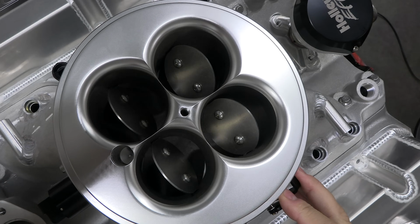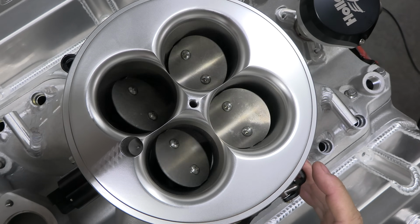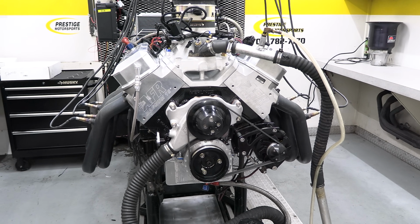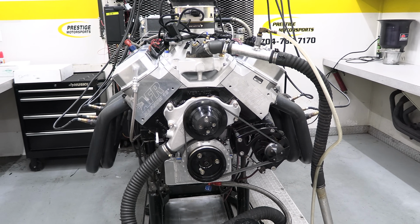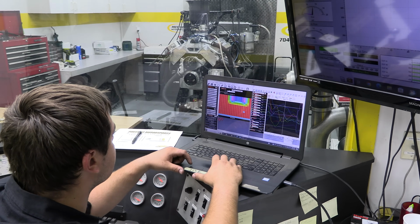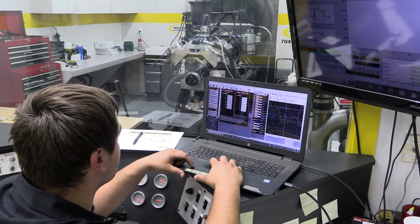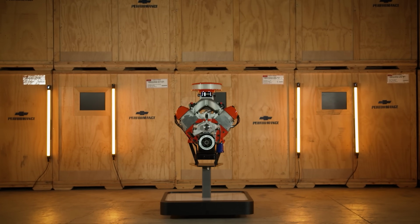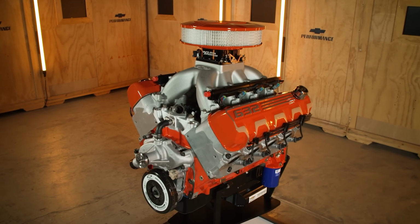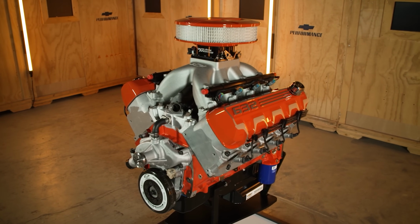It's a big block Chevy, and considering how well it turned out, I expect Prestige will be building this package again many times over in the future. It's just a big old naturally aspirated hog with a ton of power. The idea was to build their answer to Chevrolet's popular ZZ632 crate engine that boasts 1,000 horsepower.